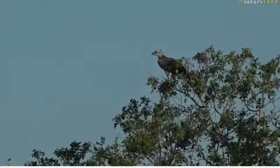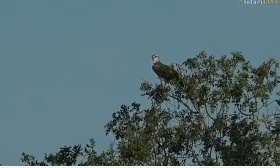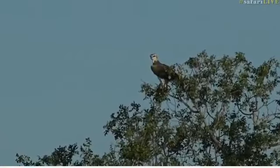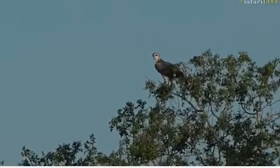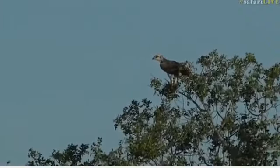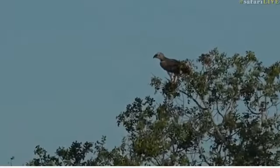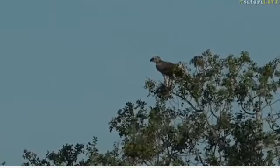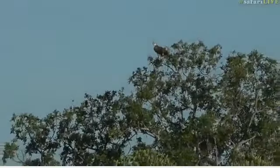Okay, there we go. You can see that juvenile Marshall sitting at the top of the tree. This is actually by far my favorite bird. I love a Marshall eagle. It is just so regal, so beautiful. Very large, powerful eagle. It looks like he's just balancing perhaps. Still sitting up there, a beautiful bird.